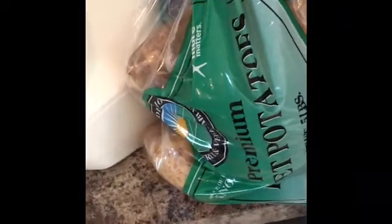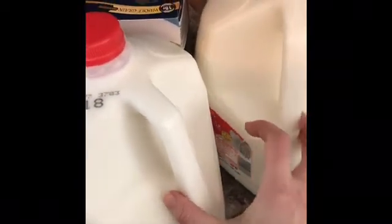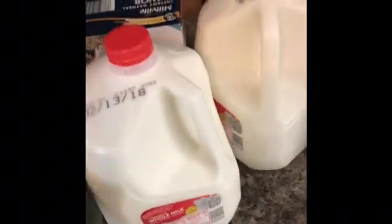Okay guys, so we're going to start with what I got from Aldi first, which of course is a big bag of potatoes because I'm a potatoes girl. Pretty much the only one in the household, but that's okay. Of course, I've got some milk for the children. My kids go through milk like crazy. My son is lactose intolerant, so I actually got him something different.